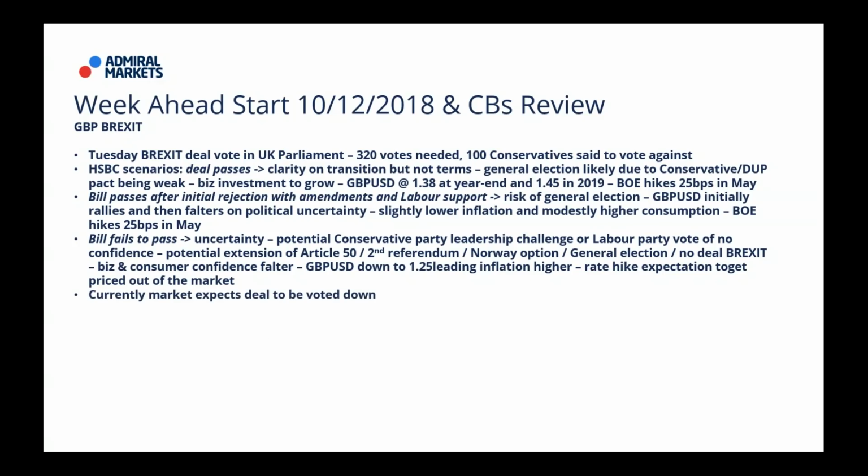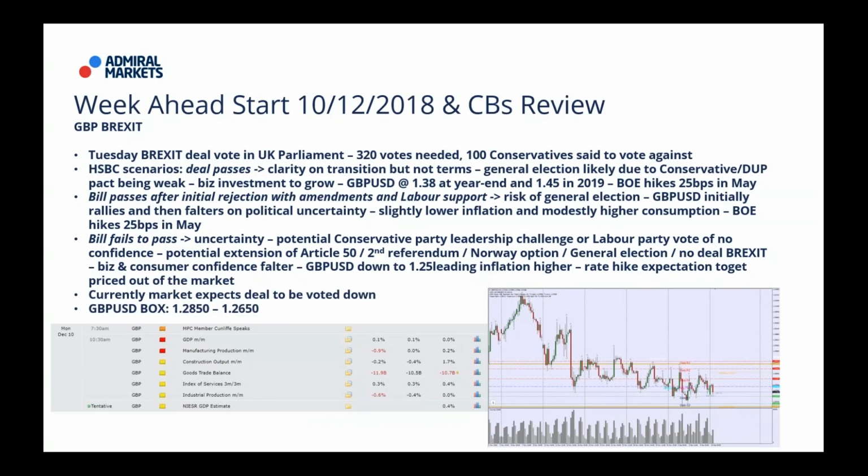Currently, the market expects the deal to be voted down. So cable is trading in a box. I think this is a weekly chart. The main decision points we currently have are 128.5 above and 126.5 below. We are in wait-and-see mode until tomorrow. We have longs, we have shorts. It's not quite clear right now, the picture, trading in a box.